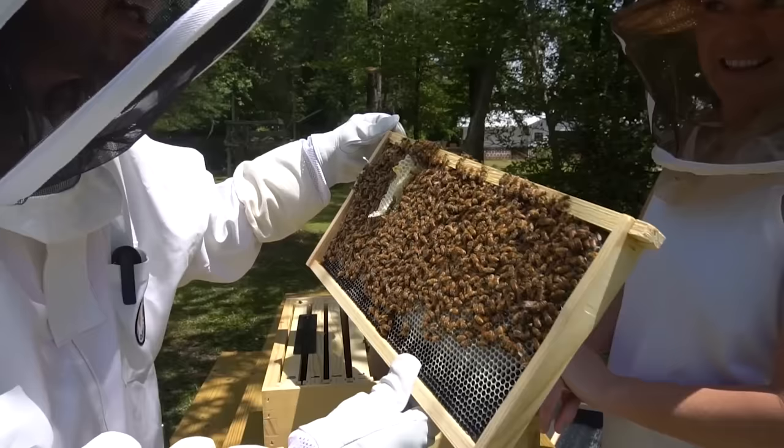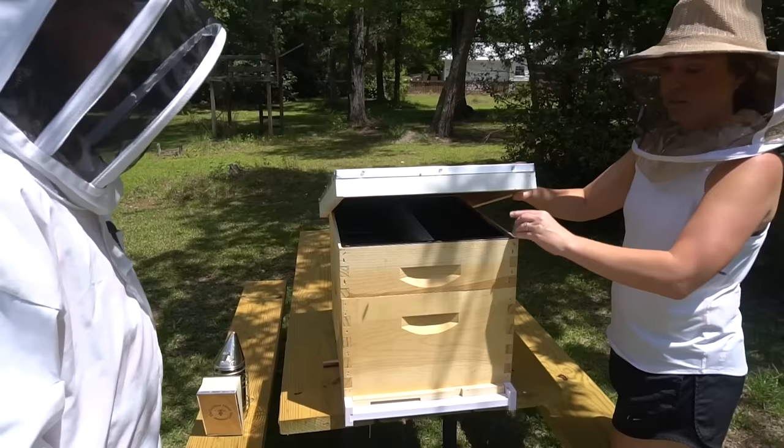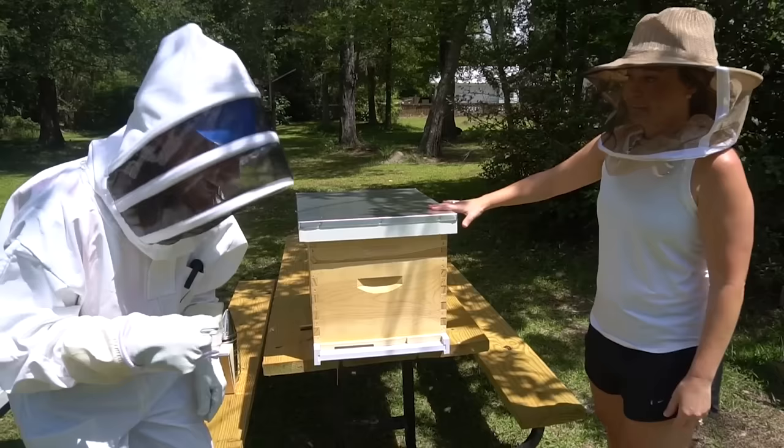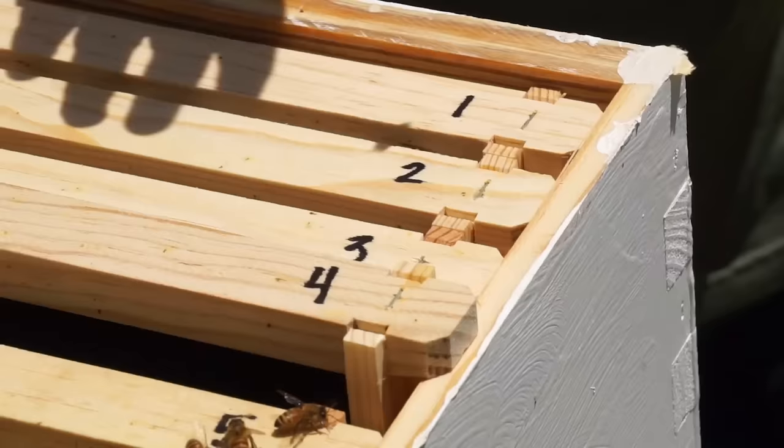The reason we have this lid is because if you look inside here, we put sugar water in here, and that is their food source until they start making honey. So they'll eat on the sugar water until they make enough honey to feed on that. That's awesome. And check this out. This is like their front door. So this is how they go in and out. They'll fly out, collect the pollen and the nectar, and then they'll fly back in, take it in, put it inside the cones.